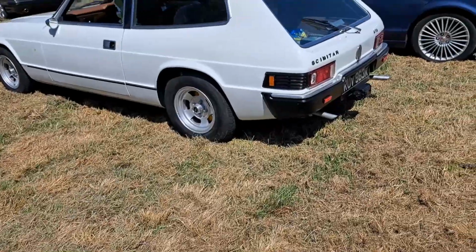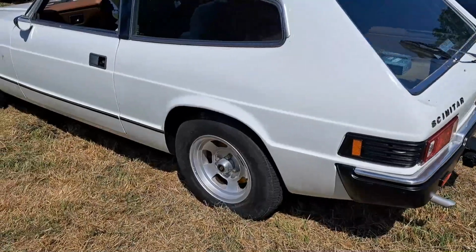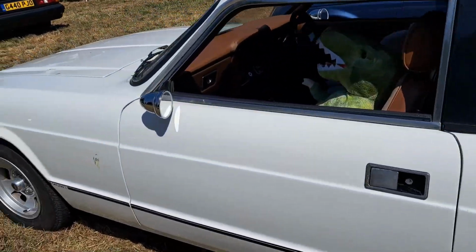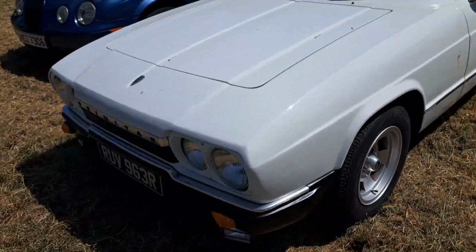Another Reliant Scimitar. 76, 77. Now I'm not allowed to make the reference that you want me to, viewers, I'm afraid. That is banned.